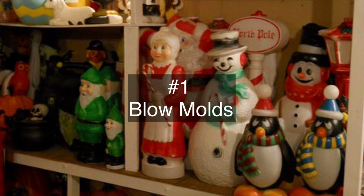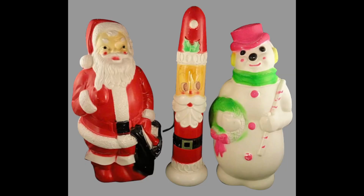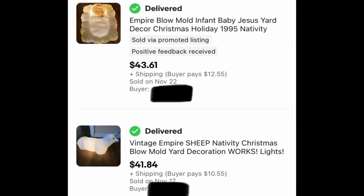But not just any blow molds, you need to make sure they're the vintage blow molds. These sell anywhere from $40 to $200 depending on which one you find. The snowman that we found last year, and also the vintage Santa Claus that we also found last year, sold for the most money. This year, while we were walking outside, we found a whole set of Nativity themed blow molds out on the side of the curb for free.